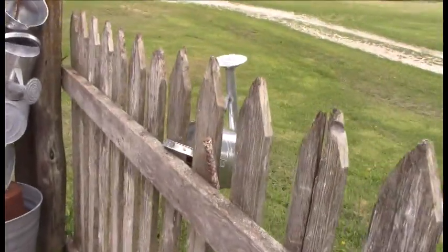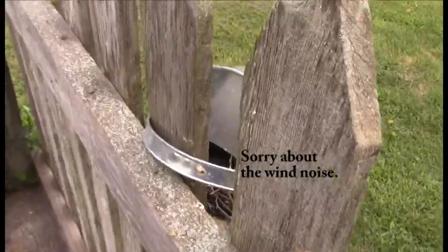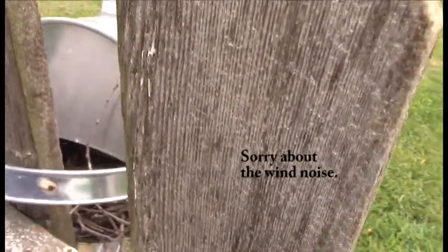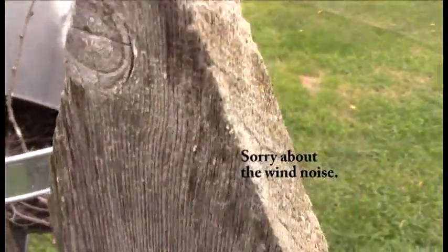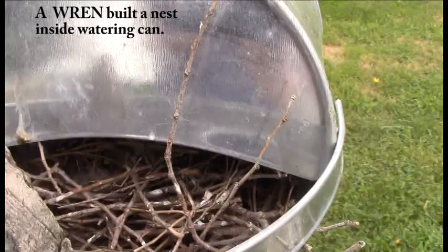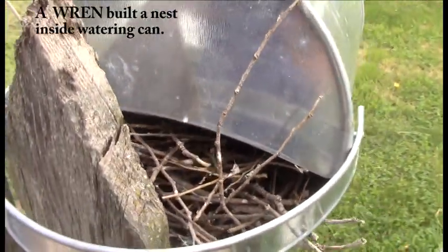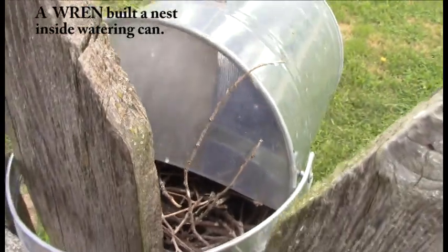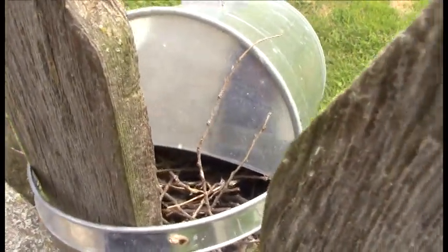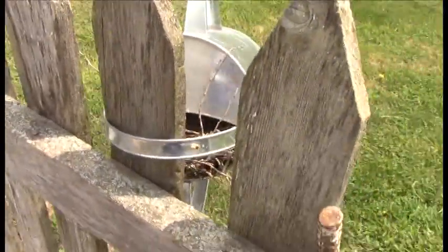Then over here in this watering can, I wanted to show you I have a little bird's nest. And this can was hanging here all winter, and a little wren decided to put her nest in it. Once in a while, you can hear the chirping. I don't want to disturb it too much. But yeah, I just thought that was so cute. You just never know where you're going to find a bird's nest.